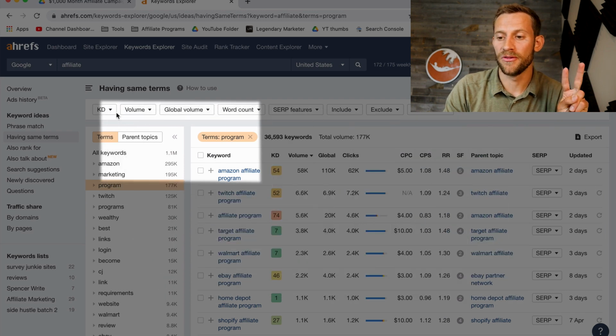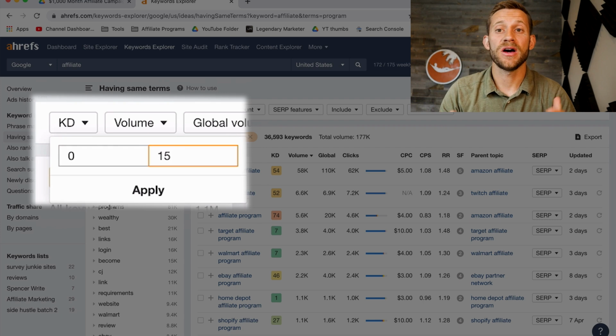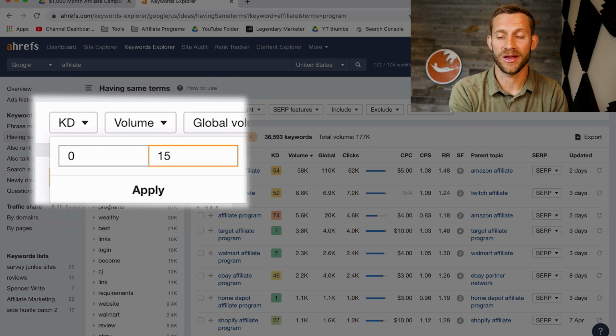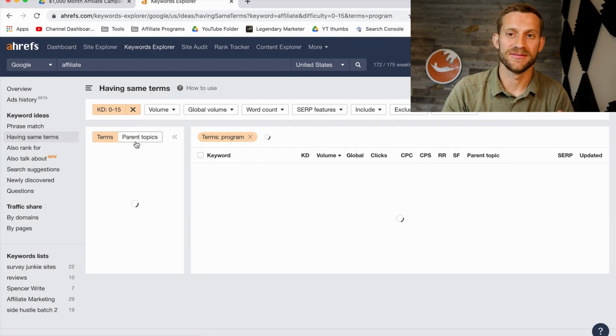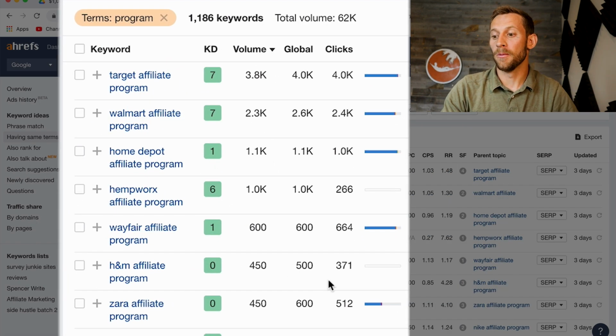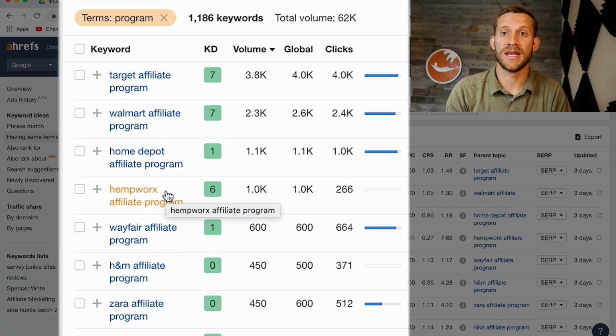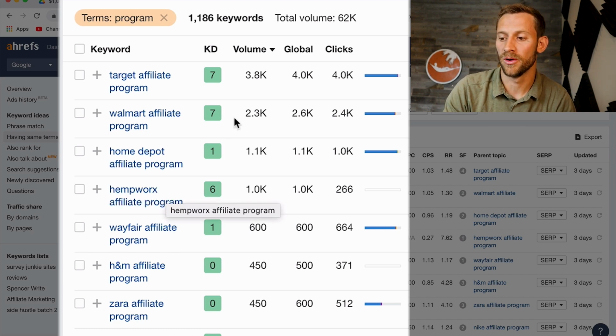Now, the next really important thing is we're going to go to keyword difficulty right here. We're going to say, hey, out of 100, I only want the top 15%, the easiest stuff to rank for, okay? Anything that's going from 0 to 15 out of 100 in terms of difficulty for ranking. It's going to say, oh, okay, look. And what do you know? We've got all these different things that affiliate marketers and aspiring affiliate marketers would look for that are much, much easier to rank for, okay?